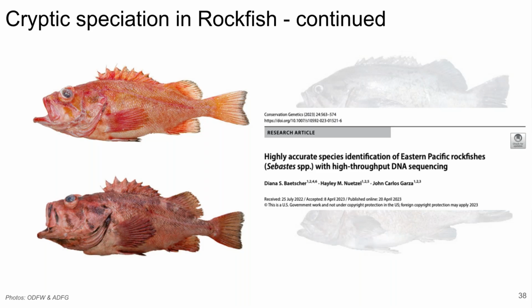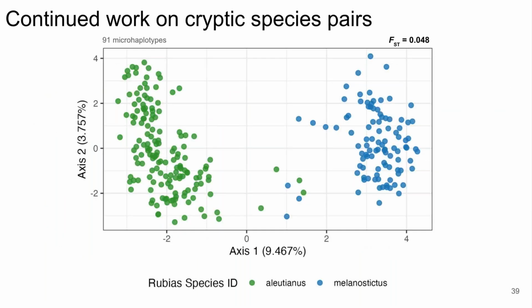We tested this panel to see if it could distinguish between this cryptic species complex on both vouchered specimens as well as unknown specimens. And hopefully you can see on the PCA here, it was able to successfully distinguish between the two species, both visually in the PCA and using Rubius, which is the result of the colors on the plot here. We are currently working on getting more biological information, but we do have some distributional information that I'll share with you all today.